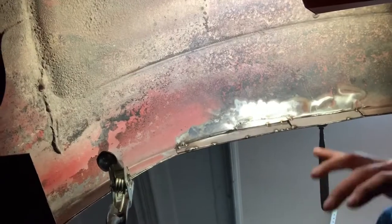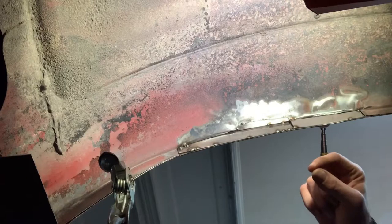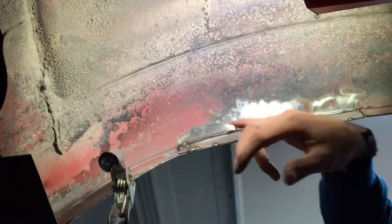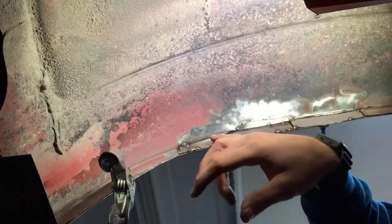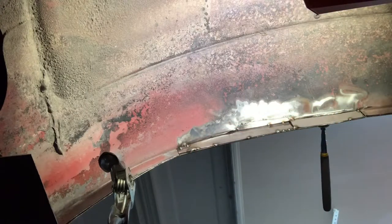So, if you want to try to tack it, you just hang it where the two pieces meet, and you can't hold it for too long because it's real thin and it'll blow through. So, just like maybe one Mississippi, two Mississippi, and then skip across to spread the heat out. So I do a tack here in the middle, then on this side, and then go back to the first one, and you gotta do it till eventually it's all one.